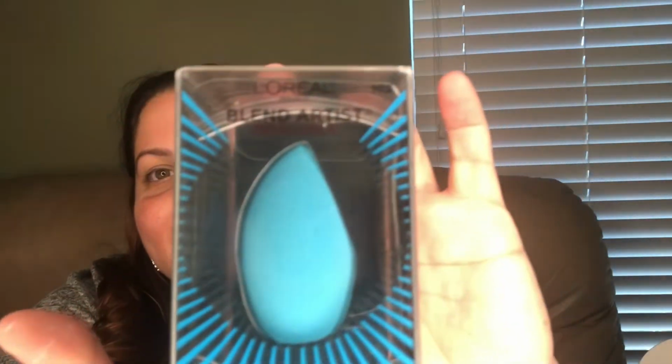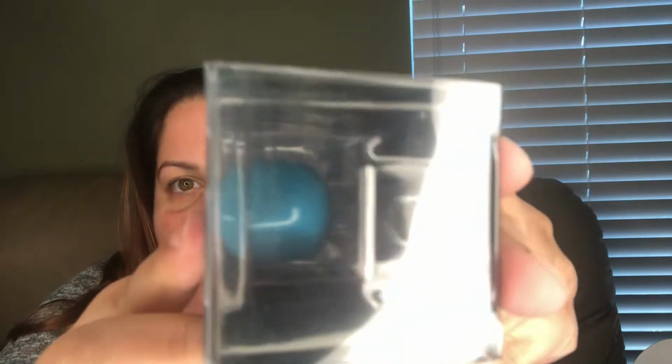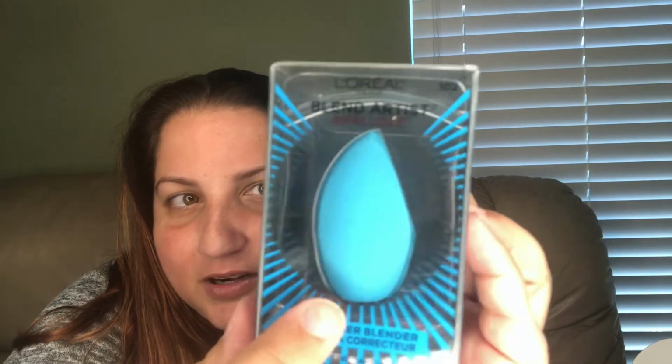Okay, so here's the next thing. Here's another drugstore brand, which is interesting. And I don't mind that. So, all right, so this is L'Oreal Blend Artist Infallible. And this is a concealer blender. I don't know if y'all can tell, but it's actually shaped really cool. It's different. Y'all probably can't tell, but it's kind of like half the size and width of your normal one. I don't know how to explain it, but it looks really cool. So I'm definitely going to try that. It's a very unique shape. And I need any help I can get trying to get concealer in all the cracks and crevices.